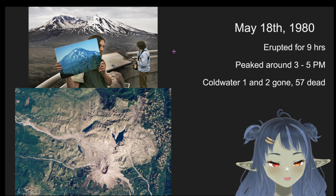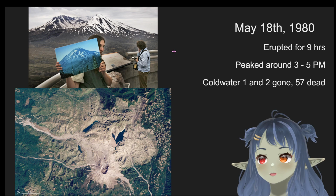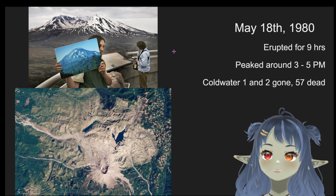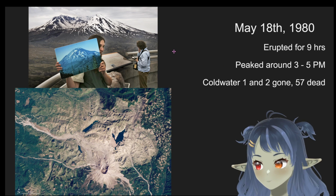This is due to a lot of the information that had been gathered from the Mount St. Helens eruption. So even though Mount St. Helens did take 57 lives, the science from it was then able to save hundreds of thousands of lives in the future due to the volcanic study and the volcanic programs that were birthed out of the Mount St. Helens eruption. So that's all I have.